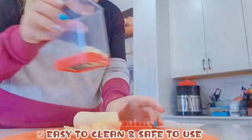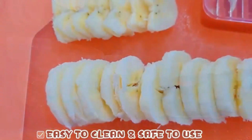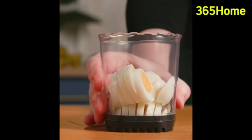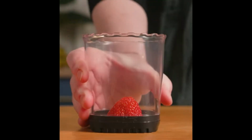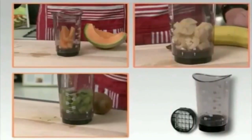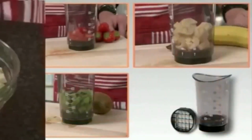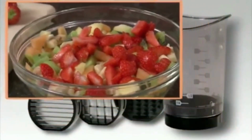Save your time. Very easy to use. It can slice a variety of fruits and vegetables easily. Save your effort during cooking. Make the cooking procedure efficient and enjoyable. Multifunction kitchen tool. The slicer can work well with most soft fruits and vegetables like strawberries, bananas, grapes, mangoes, kiwi, mushroom or boiled eggs, and more, but not for hard vegetables like potatoes, etc. Great for making fruit salad.